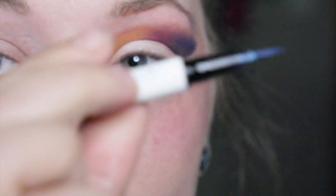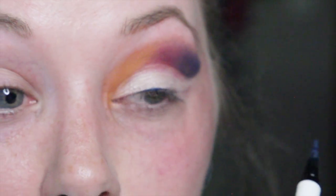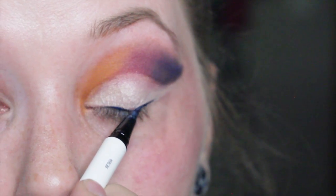Next, we're gonna take the ColourPop eyeliner in the shade Crazy. That's how this eyeshadow is making me feel. Alright, that looks pretty cool like that. Alright, so I'm gonna do the other eye off camera and I'll be right back.